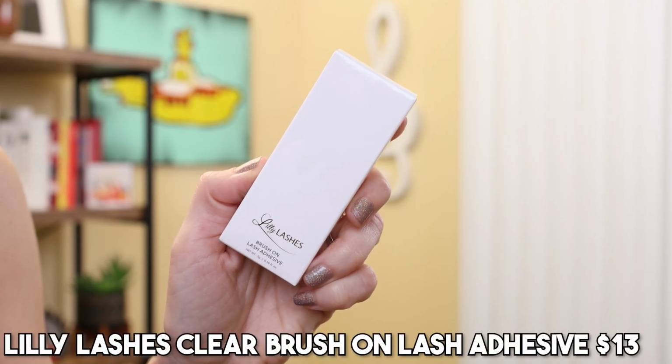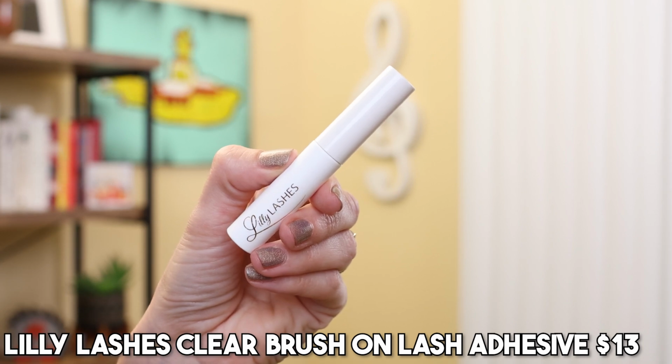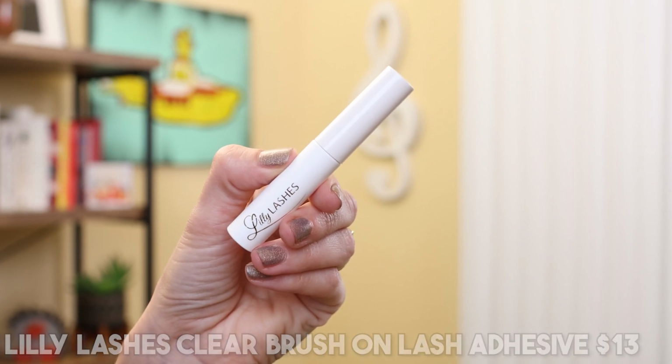It is a clear lash adhesive. It's my favorite lash glue, like I just said. I've gone through quite a few different lash glues. My eyes are either sensitive or I have some sort of allergy to something that is in a lot of lash glues. More than a few years ago now, I want to say 4 or 5 years ago, I was using the House of Lashes lash glue.